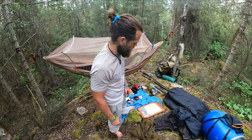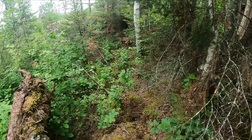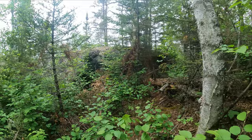Yeah, all right. Wish me luck tomorrow. This is also a moose trail, so I usually try to follow. You can usually tell if it's a moose trail. These stumps are stomped the shit out of and busted apart.